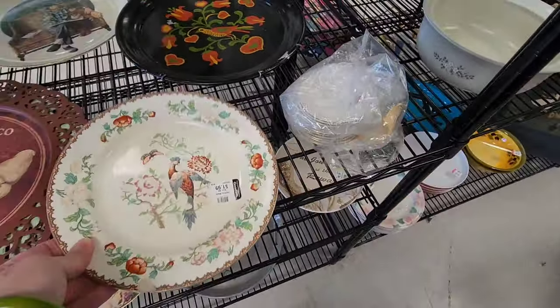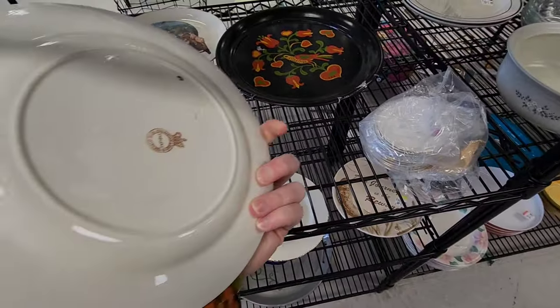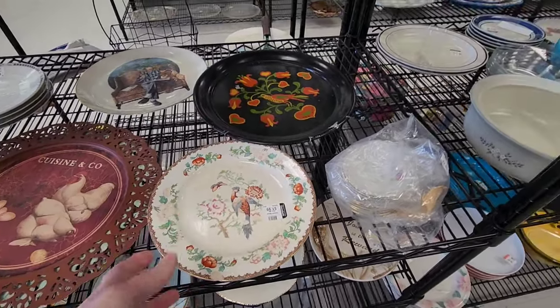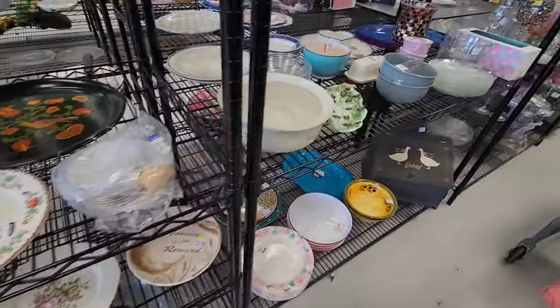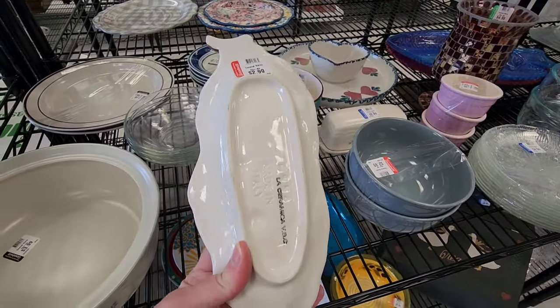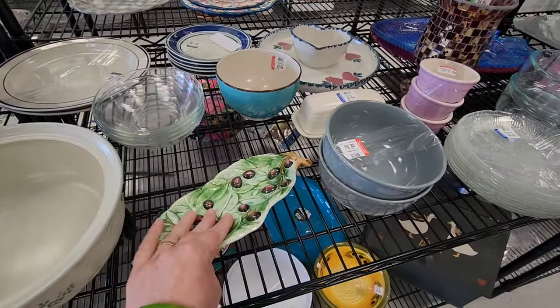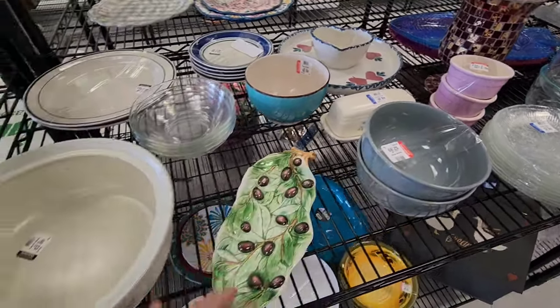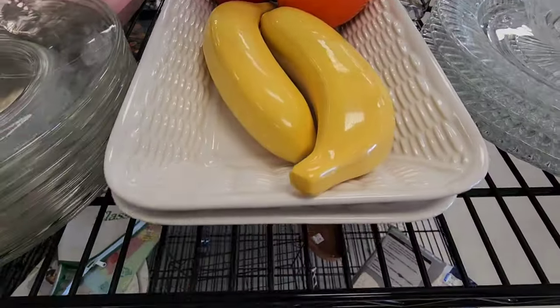This is a really old looking plate here. That's pretty cool looking. If there's anything else exciting here, here's a spoon rest made in Italy. That's nice. It's not chipped up or anything. Usually those are chipped.